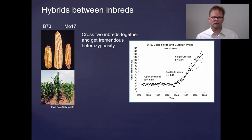You now take two things that are very genetically uniform, and you create something that is genetically not uniform, something that's got wild variation. And then you start to see the expression of modern agriculturally useful traits: the large ear, the large plant, the disease resistance packages. All of this comes from traditional breeding and the production of these hybrids.